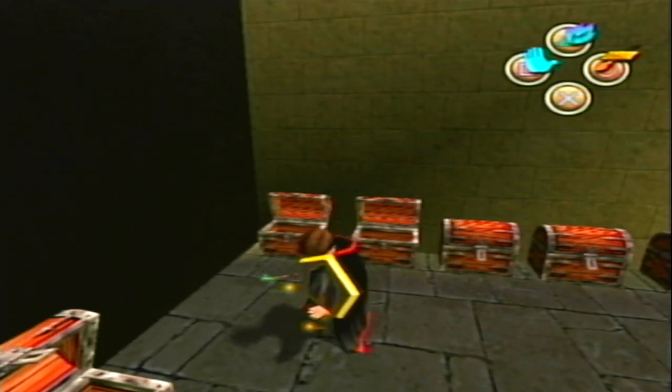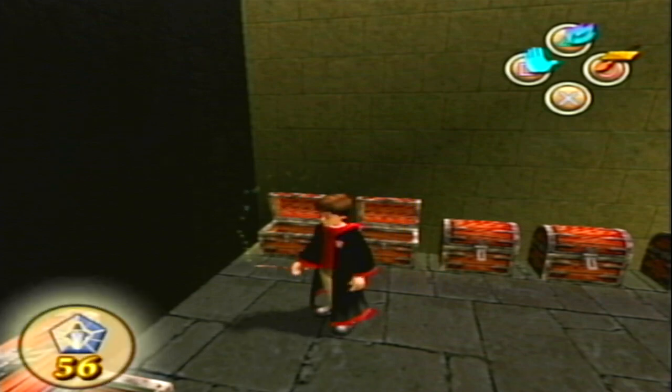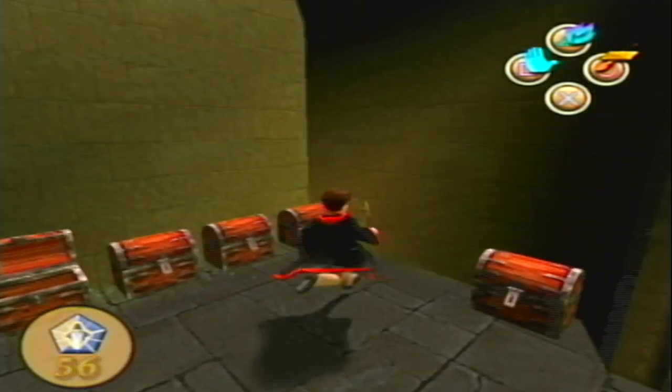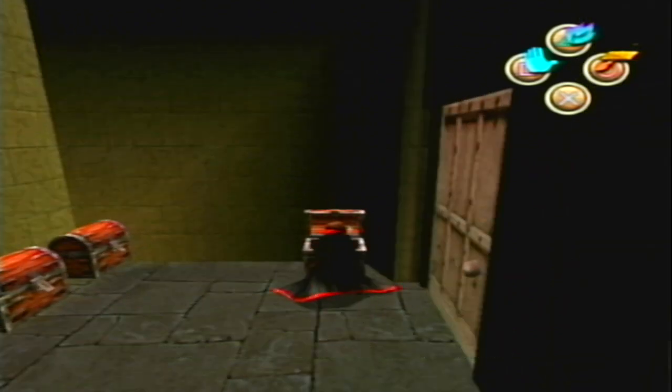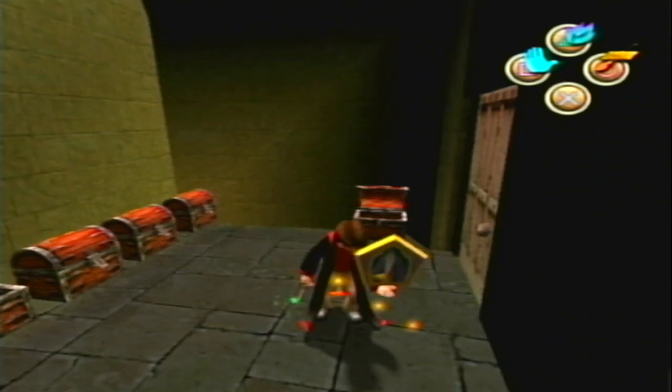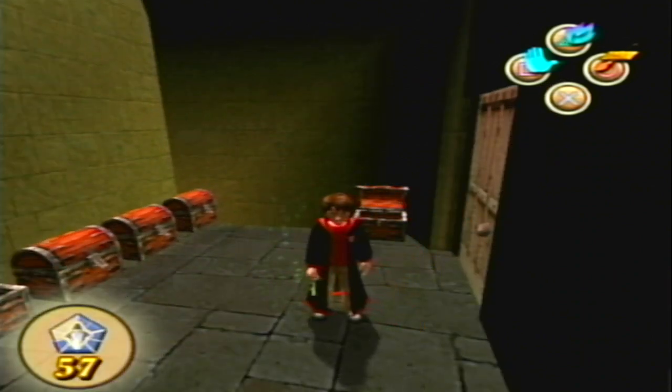Let's see if we can get the last one to be the extra beans. Let's go over here. Oh, jeez, there's one here too. My goodness. Why would wizard cards be a confiscated item, though? It's like, what harm would they do?